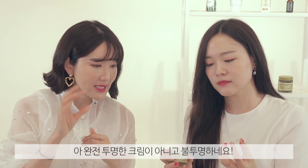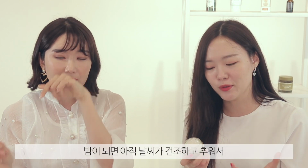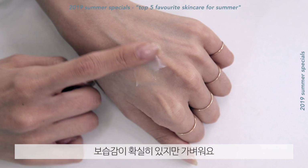Ooh. Oh, it's not white. It's a little bit opaque. Is that how you say it? I don't know. During the night, it still gets dry and a bit cold, so I think this is perfect for that. And it's still light. It's very nourishing, but it's very light. It has that typical mugwort scent, but it's not too strong. Definitely not overwhelming.